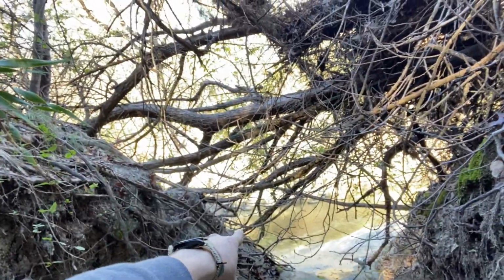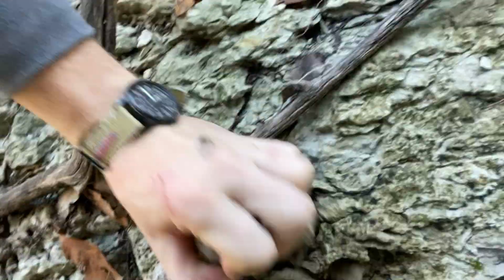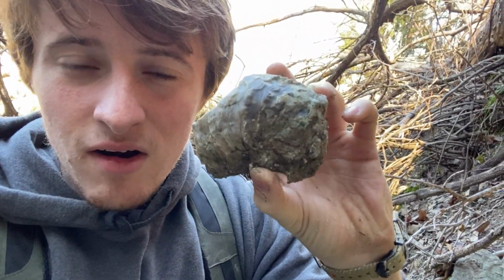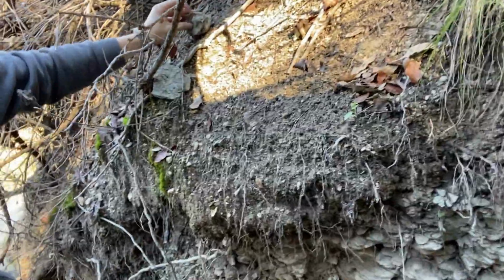It's just been a matter of slipping and sliding down this little gully, but I'm finally seeing some creek over there. But in the meantime, look at this. Yeah, there you go. That is another bivalve, this time not Gryphaea, it's Exogyra. I don't know the specific species of Exogyra, but it's pretty cool.